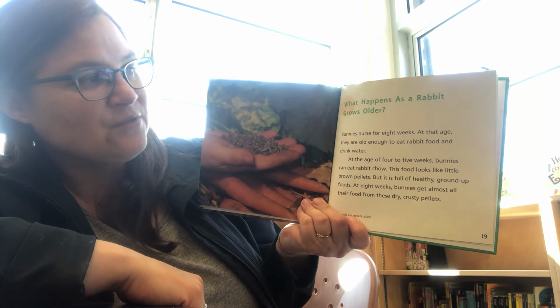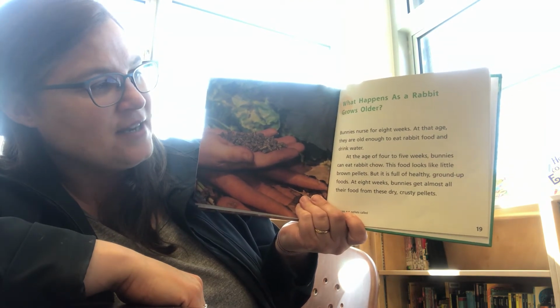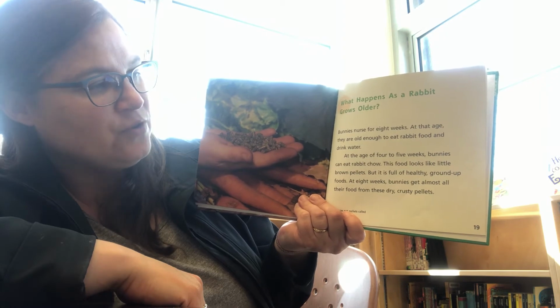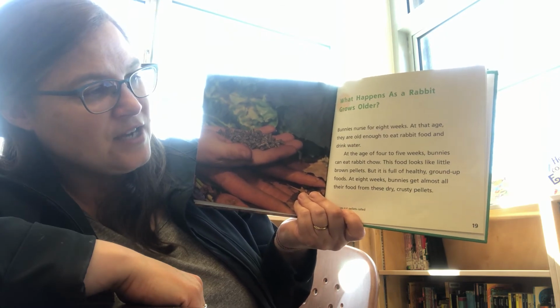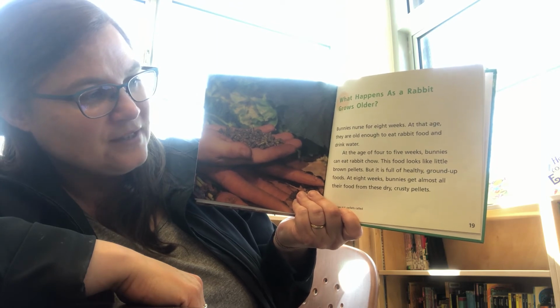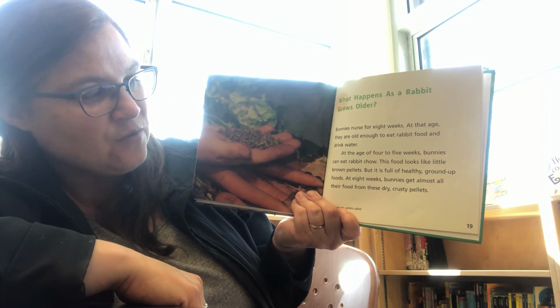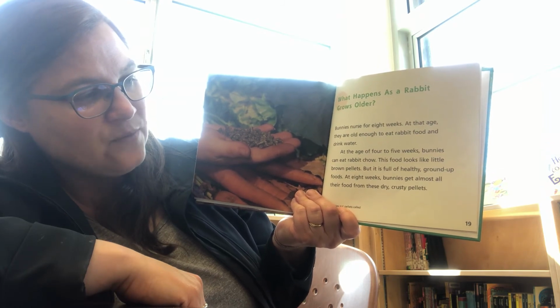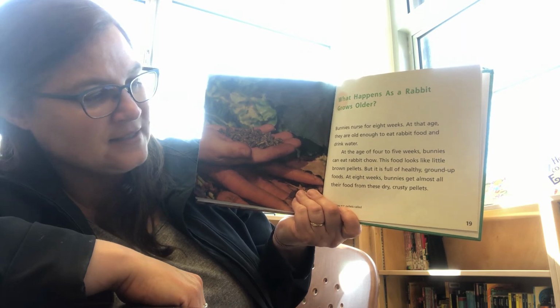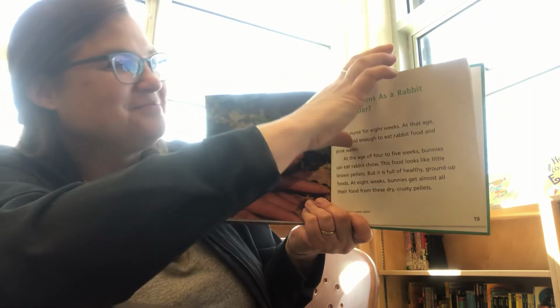What happens as a rabbit grows older? Bunnies nurse for 8 weeks. At that age, they are old enough to eat rabbit food and drink water. At the age of 4 to 5 weeks, bunnies can eat rabbit chow. This food looks like little brown pellets, but it is full of healthy ground-up foods. At 8 weeks, bunnies get almost all their food from these dry, crusty pellets, with some treats thrown in. Maybe it'll talk about that next.